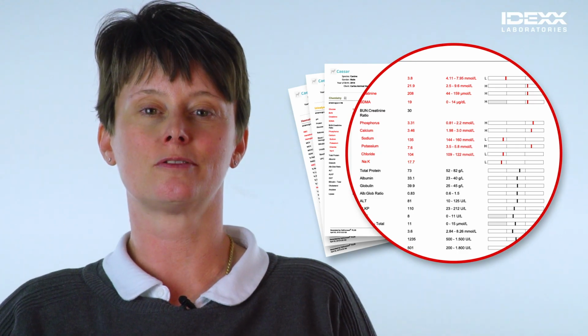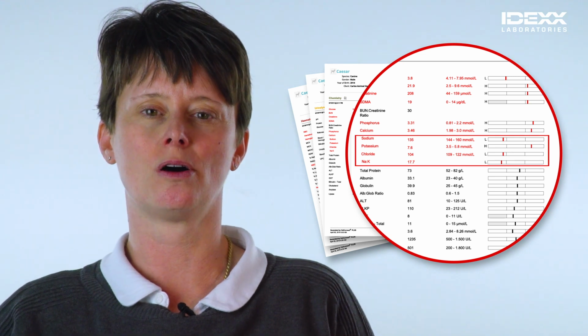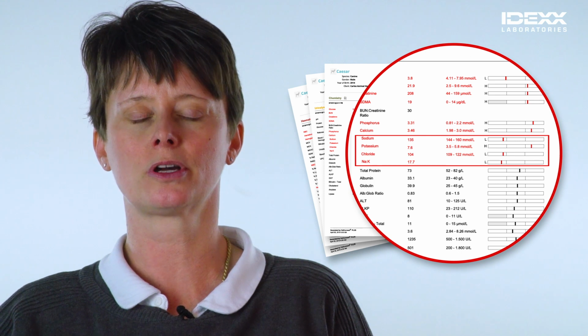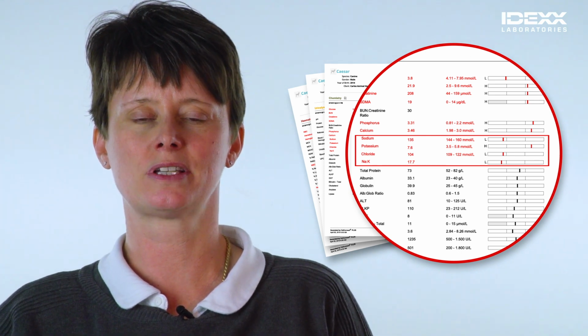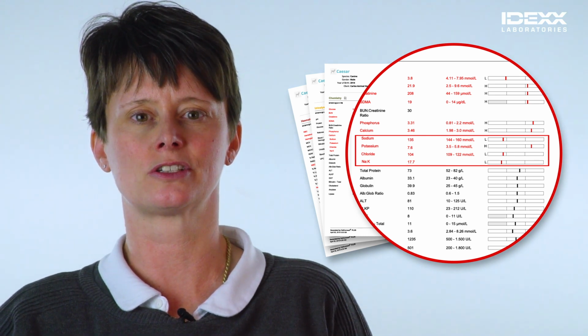When we look at the electrolyte results, we can see that we get a lot of additional useful information. We have marked hyponatremia and hypochloremia and marked hyperkalemia, which results in us having a sodium-potassium ratio of 17, which is very low and highly suggestive of Addison's disease.